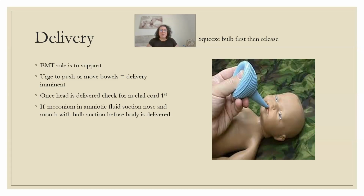Once the head is delivered, the first thing we do is check for a nuchal cord, which is the umbilical cord around the neck. If we see that, we want to reduce it and slip it over the head. Usually there's some give in it because it's twisted and has secretions on it, so it's kind of slimy. So usually it slips over easily. If it doesn't and you cannot reduce it, you have to put the umbilical clamps on at the neck and cut at the neck, and then try to get the baby delivered as soon as possible by encouraging strong pushing.